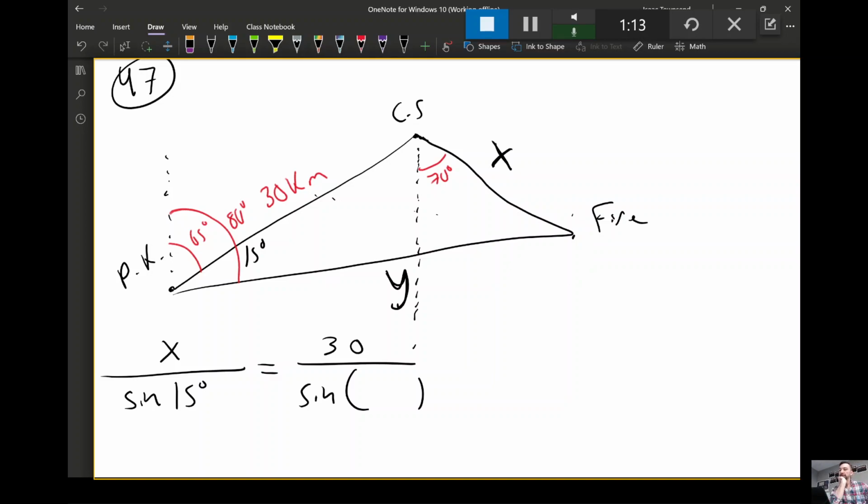So for this one, I would say we almost can do the 180 trick in our triangle. We've got 15 degrees, we've got 70 plus some, and then we've got the angle that we really want to know. And for this question and the next question, we need one more angle. So a similar trick that we had to do last semester.